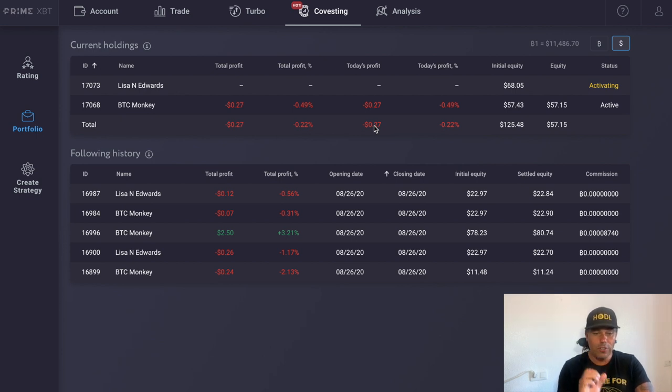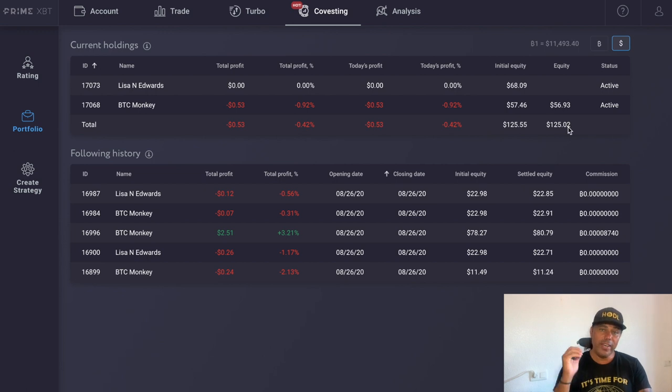But I think this is a really cool way for all you people out there that don't have the time to trade, that don't know how to trade, but that do want to be involved in this whole trading industry. So at the moment, Lisa's trade is being activated. Let's see. Now it is activated. I'm trading with $70 on Lisa and $60 on BTC Monkey. At the moment, the total capital I invested was $125.55. And now I have left $125.01. But I will check in a couple of hours to see the result.